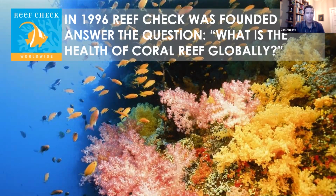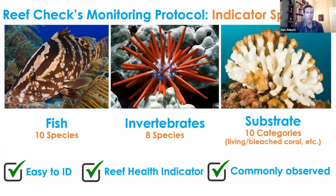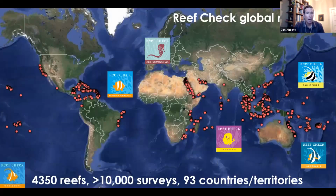And to do that, instead of paying a bunch of PhDs to fly around the world and do studies, they use local communities. They train citizen scientists to go around and survey these reefs using a pretty simplified method, just looking at a handful of fish, invertebrates, corals and substrates. Basically just a few key things to get a picture of the health of the reef. Currently they're active all over the world, and one of the things that this data has been really useful in bringing to light is that these coral bleaching events that I'm sure most of you have heard about aren't just individual problems at certain sites. It's really a global phenomenon.